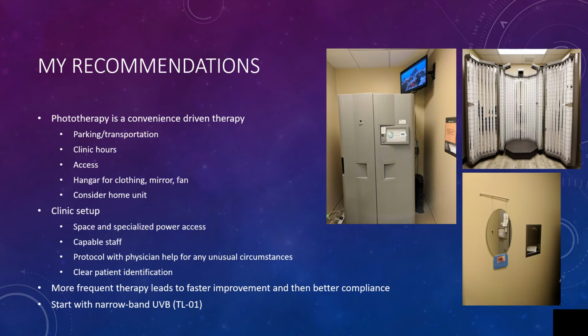The clinic hours are also very important. If the clinic opens early and is open late, they can come before their workday or over lunch or after their workday. That makes it much easier for the patient.